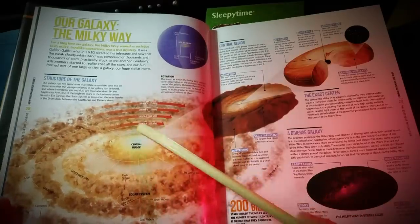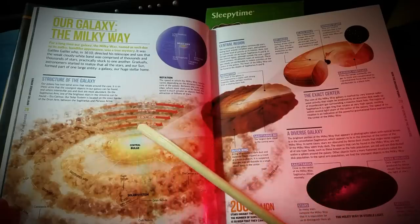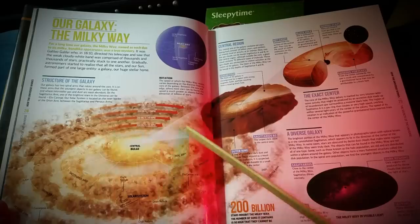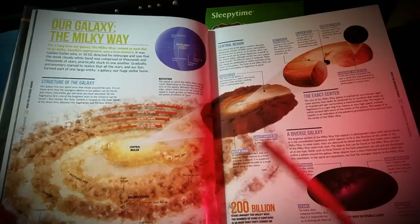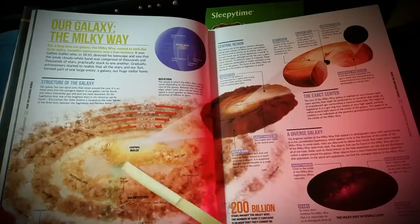And look at this, 200 kilometers per hour to 250 kilometers per hour is the speed of the rotation of the stars around our galaxy. That doesn't even seem reasonable. It seems so slow. Wow. I never would have thought. No wonder it takes so long to orbit the center.